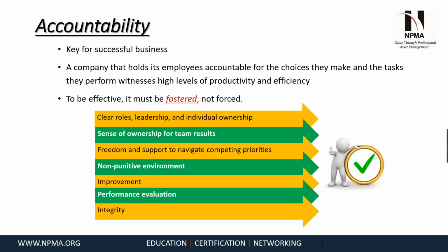Accountability. It's key for a successful business operation. It means to be answerable, to be responsible. Companies that hold their employees accountable for the choices they make and the tasks they perform witness very high levels of productivity and efficiency, and in concert with that, supports a property management system that is both what? Effective and efficient. Two separate components that marry one another to make a successful and effective property management system. Keyword, compliance.